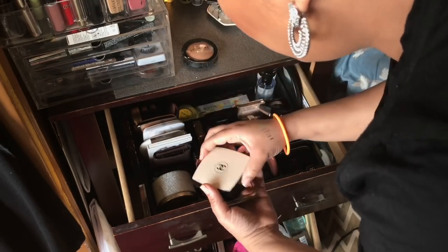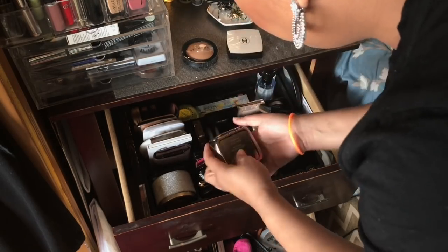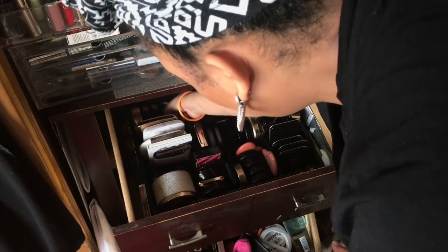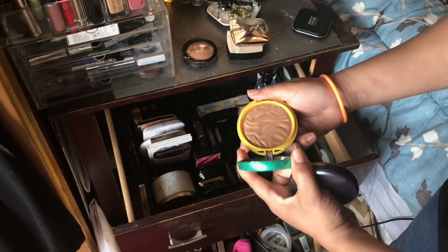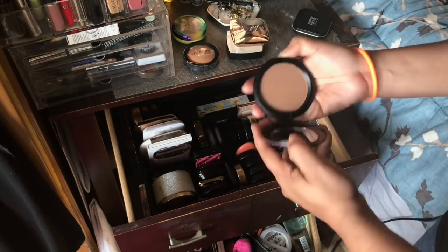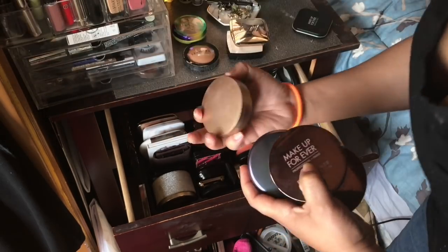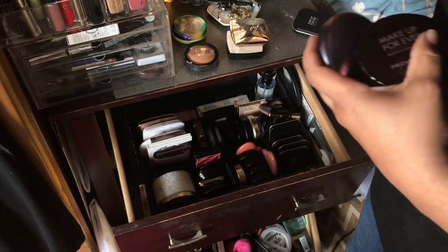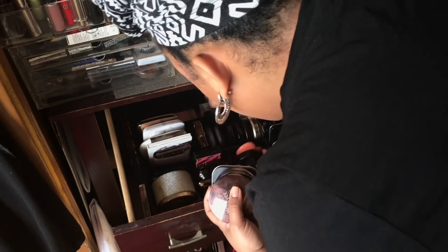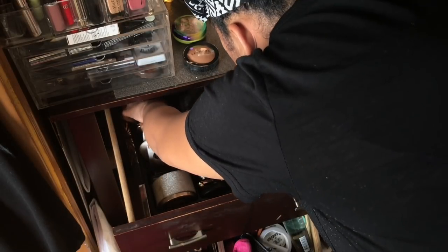This is the Micro Smooth. This is the Chanel Le Beige in Deep. Love Radiance Bronze Light. This one, my butter bronzer in Deep. This one is Bayana Bronze. And my Makeup Forever. And also this cream. I'm going to keep this one out because I use that one. I want to use that up. That's a cream one. And so, going to put these back. Bronzers.